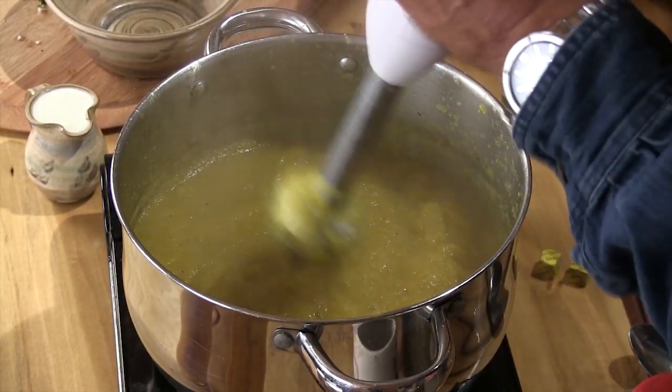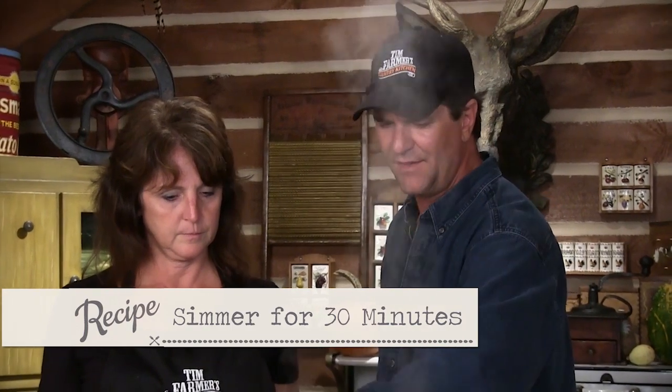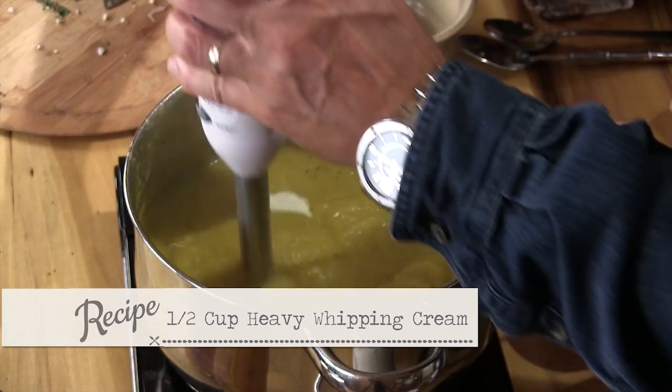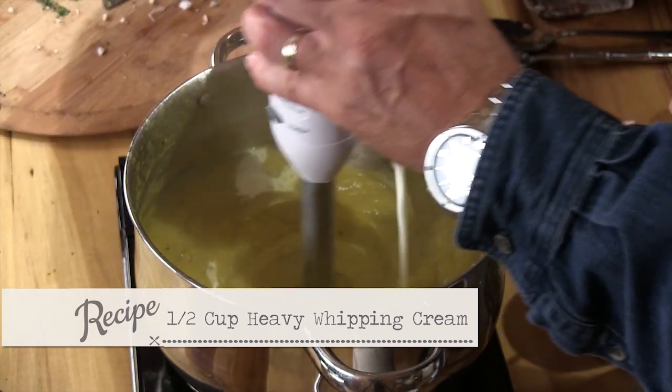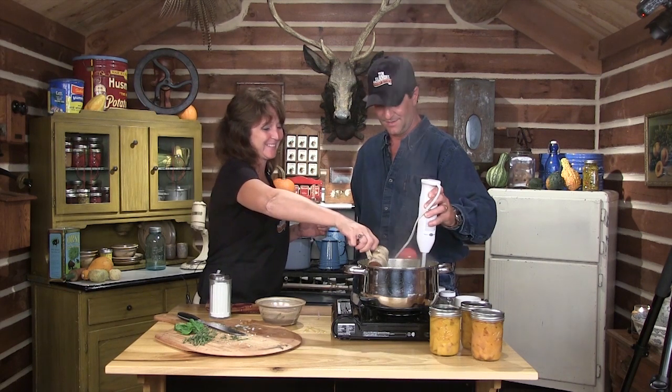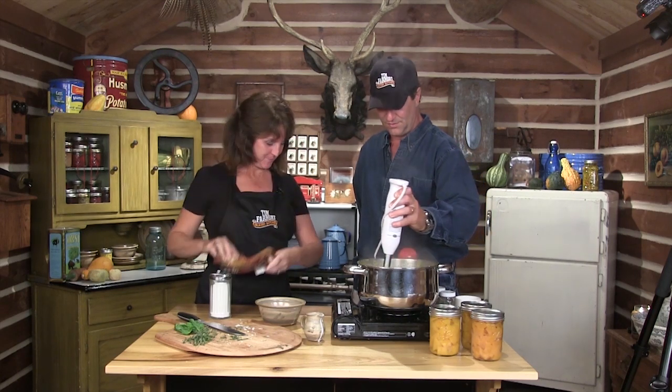Now at this point, I'm gonna let it simmer for about another half an hour. Then I'm gonna put the cream in it and a tiny bit of butter. We're good to go. Okay, Nikki, if you will, go ahead and take that heavy whipping cream. Pour into there. That's gonna lighten it up. I snuck a little butter in there, but it'll go through. Oh, yum, look at that.